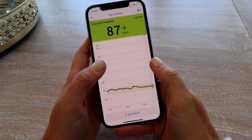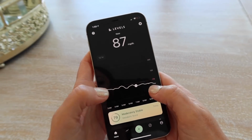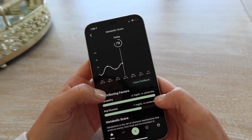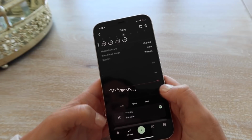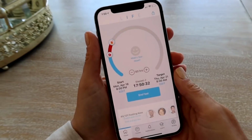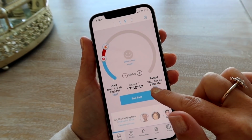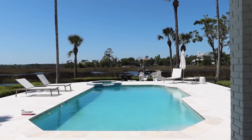So I checked my glucose after that, just to see what's going on, and my glucose is already starting to come down, and that's a good sign. Just beginning this reboot, we're already kicking it back down, but I'm still seeing spikes from just the glucose being stored in my system. And so I'm looking forward to getting through the end of this reboot. Now, I downloaded this Life app so that I can track my fasting along the way. I'm 17 hours fasted right now. I'm gonna be ending this fast on April 21st.